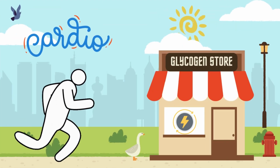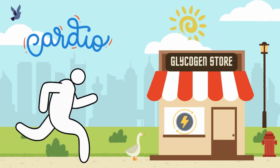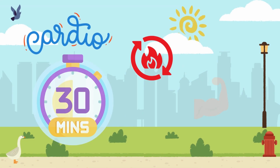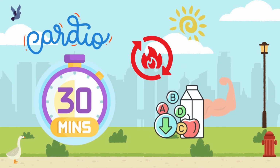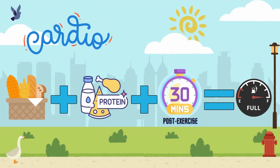After cardio exercises, it's also important to replenish with carbohydrates and protein as our bodies use the same glycogen stores for energy. For up to 30 minutes after a cardio workout, our metabolism is working faster and our muscles better absorb nutrients. So it's especially important to refuel with healthy carbohydrates and lean proteins right after finishing.